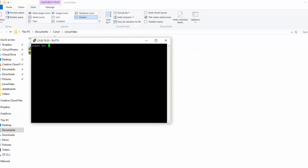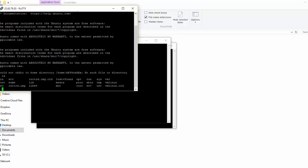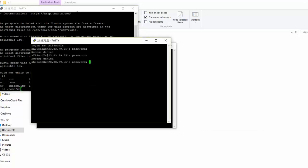I'm going to double click that, and then type in xx99.xx, and then type in the password that I created. There we go. Now we're logged in. Okay, so cannot change directory. So the system didn't create the right folder. That's okay. So now we're going to go back into the root login.